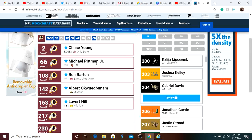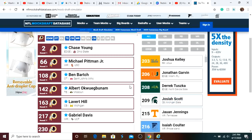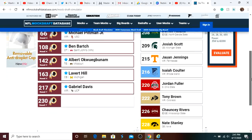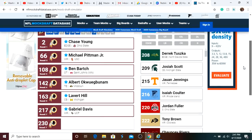I know I took Michael Pittman Jr. and Gabriel Davis. That's 2 receivers, but that guy is, like I said, BPA, best player available, and he's not going to be available there. And if he slips like that, then you got to take him immediately.